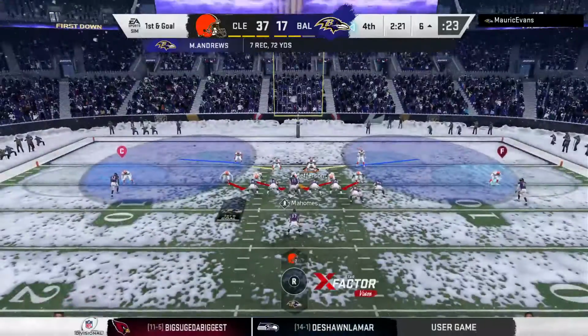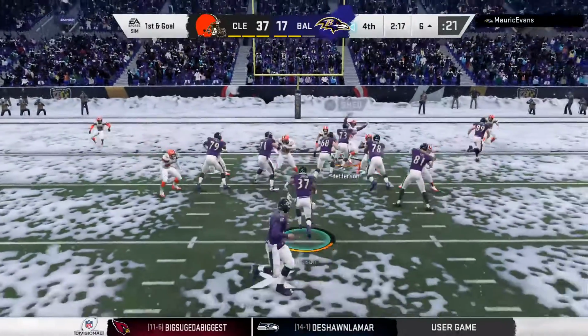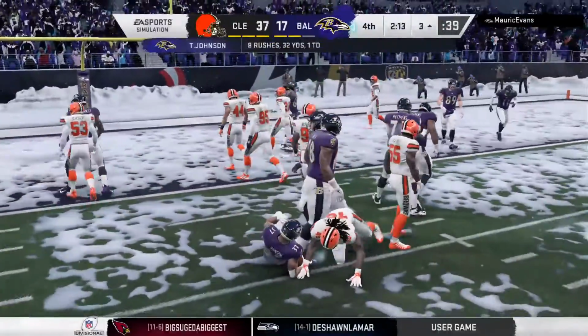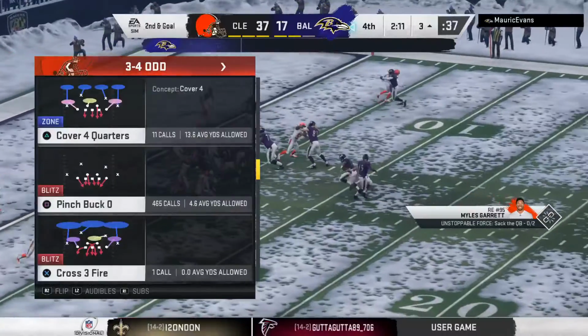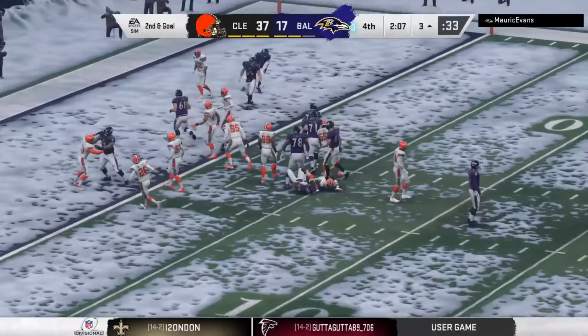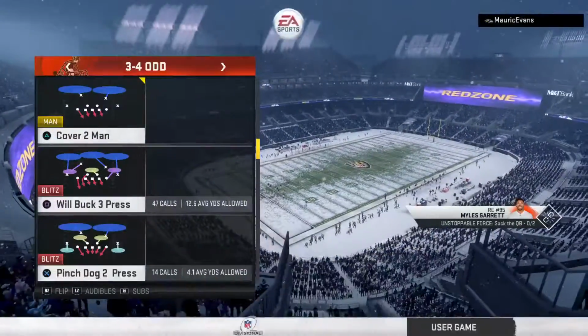First and goal, and they got to be thinking a chance to get right back into this football game. They'll try and run. This is Johnson. And that'll get him halfway there as he takes it from the 6 to the 3-yard line. Well, it's been the air game that's taken them down on this drive before they finally turned around and handed it off on the last play. And now they're looking for the big boys to get him in the end zone.